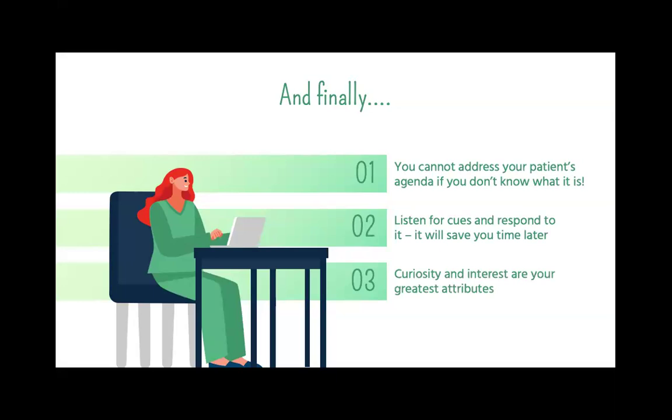Your ability to be curious and your ability to be interested are your greatest attributes as a doctor. So this is not an interrogation. It's like, I really want to find out about you and I really want to help. And if you can create that atmosphere in your consultation, you will already be creating a patient-centered consultation.